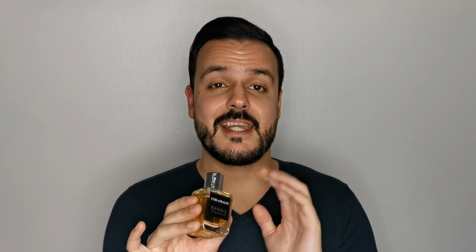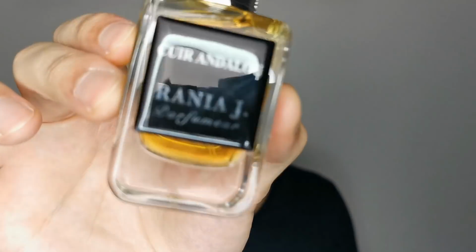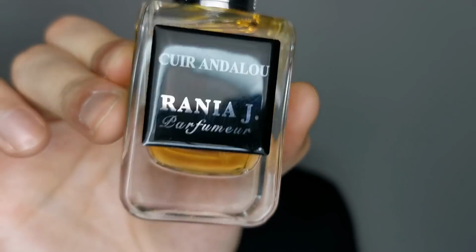This is incredible. Very loud and bold in the first hour, but then it sits closer to your skin and leaves this very sensual, very mysterious fragrance. I really love this. This is quickly escalating as one of my favorite leather fragrances from RANIA J, CUIR ANDALOU.